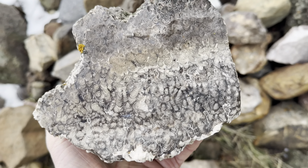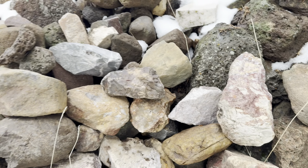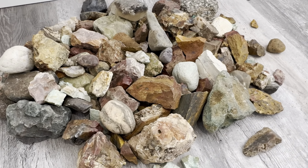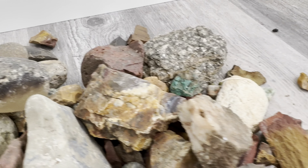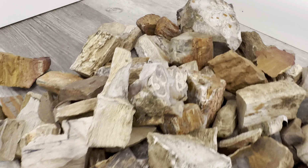And there were some other interesting rocks here as well, but these were larger rocks, and since we just flew there, we couldn't take these back. However, we did go through the rocks, and we picked out some smaller ones, brought them inside. This pile is mostly the agates and the jaspers that we found, and some other miscellaneous rocks. And then over here, these are the petrified wood pieces that we found.